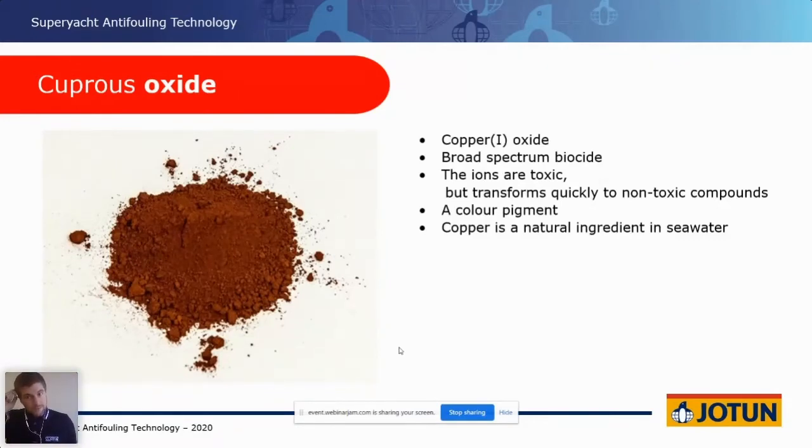Like I say, this is cuprous oxide. I would call it a byproduct of copper. It's a broad spectrum biocide. The ions are toxic. This is a pretty important one as well. But when it actually gets released from the coating, it very quickly, almost immediately, turns into a non-toxic compound. Okay, and it's a color pigment as well.